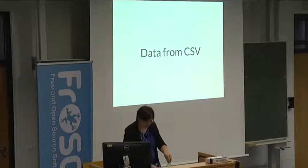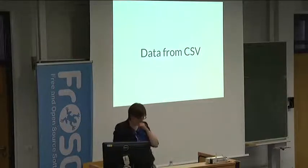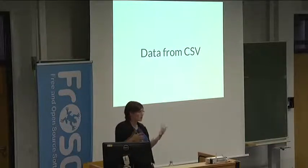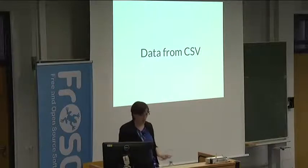So here is one example. Let's say you want to parse some data from a CSV. It happens all the time. Say you're building your online store and you're almost done with your project, and then the client says, instead of putting all our products one by one through the interface, I have this spreadsheet. I can export it in a CSV and then we can dump it into our database. So now you have to write this parser.